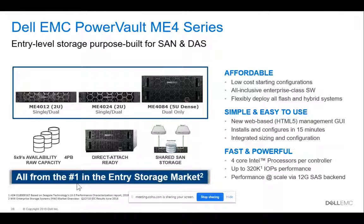So the difference between the ME 4012 and the ME 4024 is the type of drive that they can support. The 4012 is a 3.5 inch controller, and the ME 4024 is a 2.5 inch controller. Now, there's also the ME 4084, which is much denser and can hold up to 84 drives of 3.5 inch. So depending on the customer requirement in terms of density, it all depends on what you're going to position to the customer.